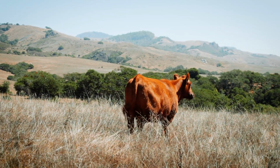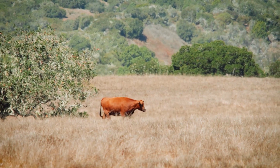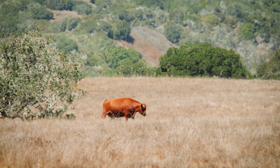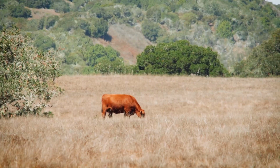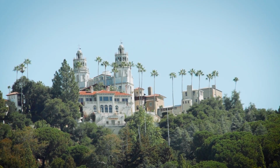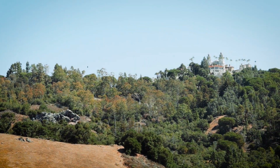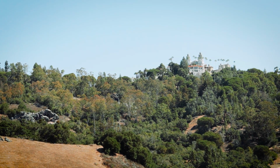In the early days, that is in the 19th century, it was predominantly dairy cattle. It migrated towards beef cattle after George Hearst purchased the property. And then, of course, it's most famous for Hearst Castle, which William Randolph Hearst, George Hearst's son, started construction on in 1919. During William Randolph Hearst's day, cattle were produced not just for sale, but also for consumption at the castle.